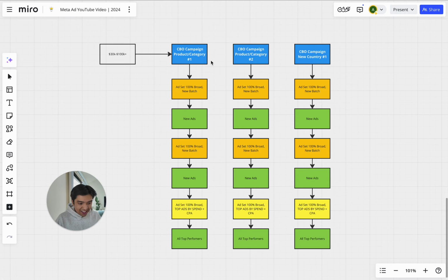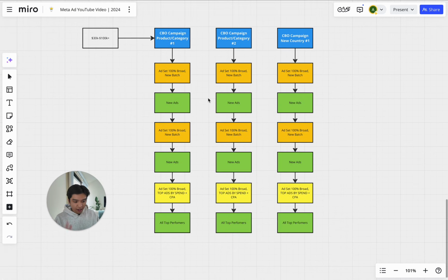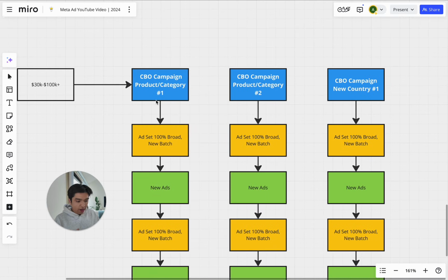So it is the exact same setup. You have your one campaign CBO, you've got 2 to 4 batch test ad sets running at any given point, and you have your winner's ad set. Now, to scale on top of this, you are literally just going to create this exact campaign setup, but now you're going to add in your additional product categories or additional products that you want to create dedicated campaigns for.